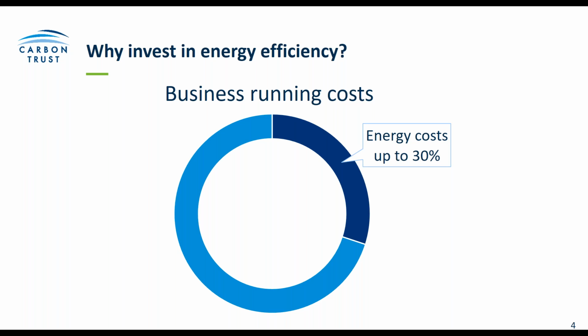And dependent on the sector that you're in, we generally find that energy costs can be anywhere between 10 to 20% of the overall running costs of the business. Some sectors can actually be up to 30%. So for example, where we look at the sports and leisure sector, typically we're seeing that on those sites, the energy spend is actually a lot higher than maybe we would typically expect it to be for a business.